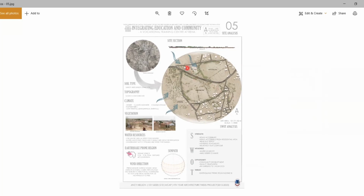As you can see, the vegetation is less in this area and the amount of clearance will be less. The predominant wind is from the west from February to October, and from the north for 4 months from October to February. The sun path is from east to west, tilted towards the south, and the water source is from government supply pipelines, and the site is in an earthquake-prone region.